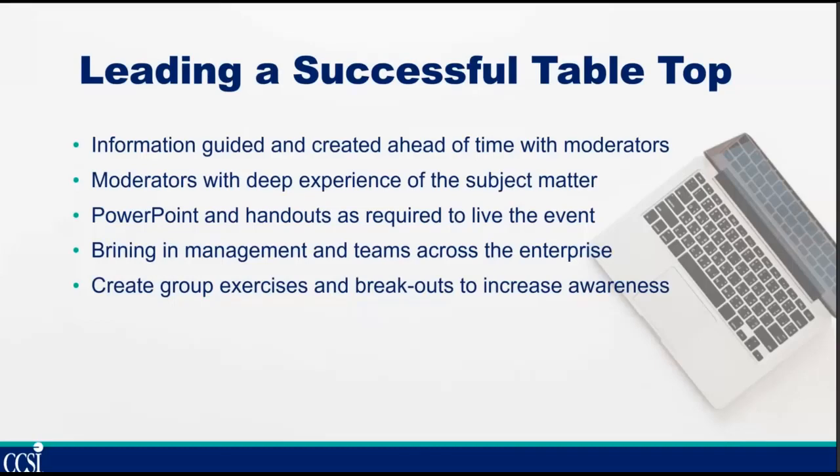But because these incidents come on the spot, and we want to be able to see them, we want to see their wheels turning as we go through these engagements here. But these are group exercises. We can do breakouts to increase the awareness.